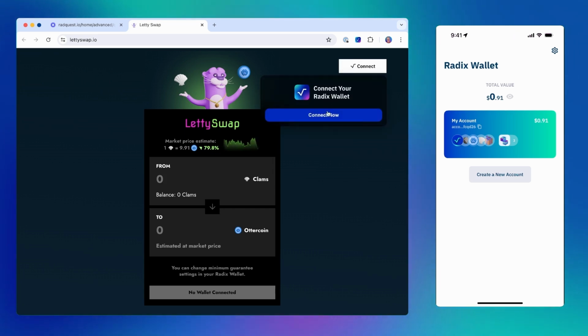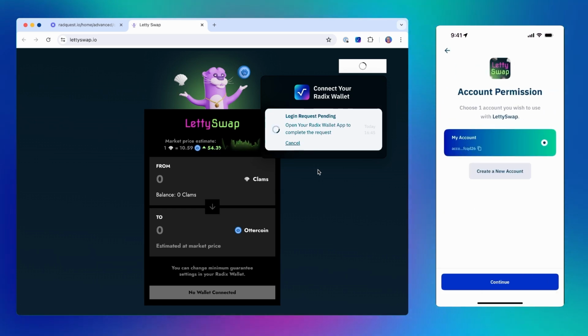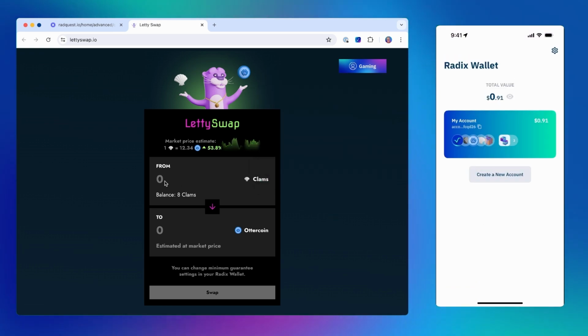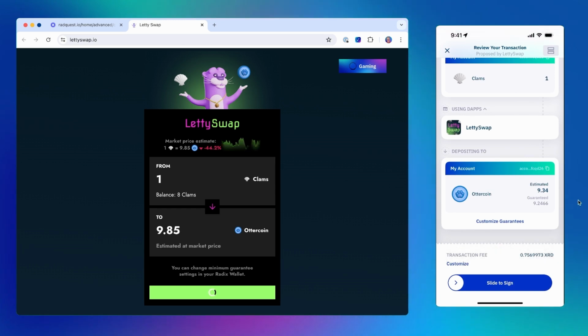I can log into this dApp just like I would on any other Radix dApp. Select my persona. I'm going to choose to share this one account with Letty Swap. Here we go. You can see what I'm sharing with this website. And now it knows that I've got 8 clams in my account, so I can do one clam here and I can get an estimate of what my exchange is going to be. So I can do the swap. And then as normal in the Radix wallet, you're going to see exactly what's going to happen in that transaction, the swap of clams for AutoCoin. And you can look at the guarantees that you can provide on that to make sure that you get what you expect.